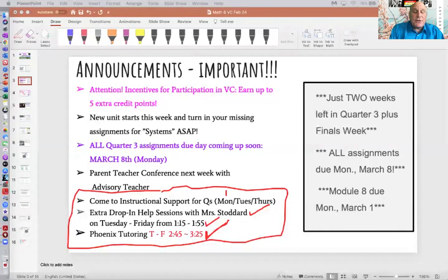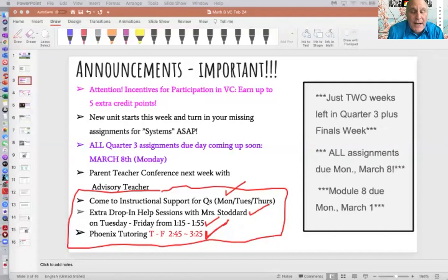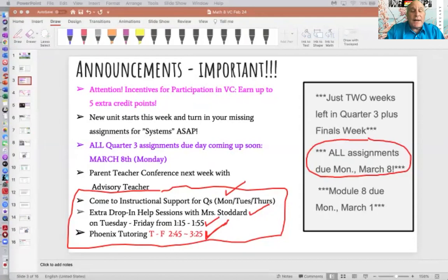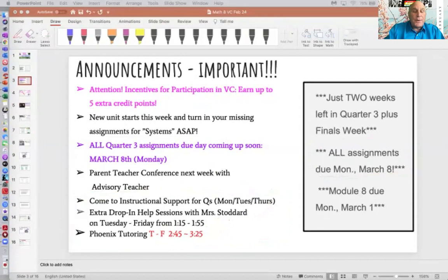Mine are Monday, Tuesday, and Thursday, because on Wednesday and Friday, I help out 7th graders that I teach also. But you guys can't just sit back and do nothing. If you do nothing, your assignments aren't going to be done by March 8th. Do not message me on March 9th saying, what can I do to raise my grade? Because I think you know by March 9th what my answer is going to be. Take care of it now, this week, if no other reason, because parent-teacher conferences are next week. I don't think you want to be sitting there with a D or an F for parent-teacher conferences.